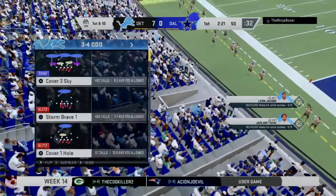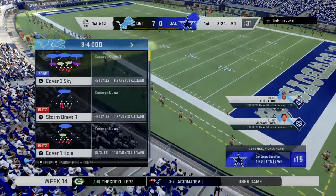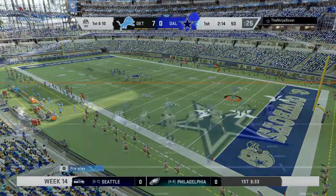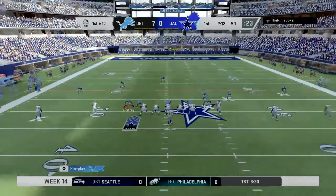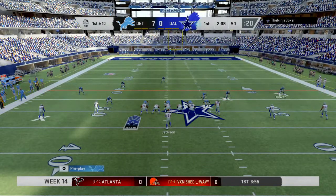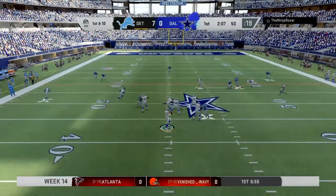I know what you're thinking out there. I know a lot of you are thinking, take a shot downfield. It's a great spot for it. I'd say maybe later in the game, definitely in the second half. But right now, I think they were just trying to get some momentum built. Get a first down, pick it up, and keep moving. Jackson.